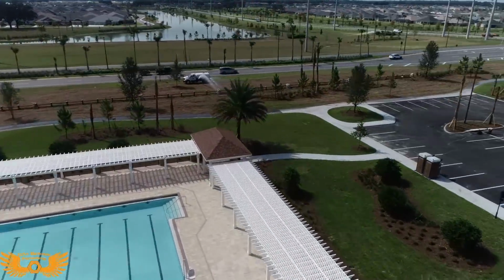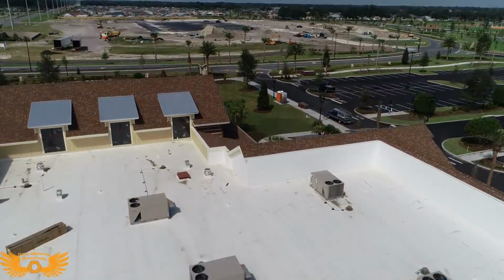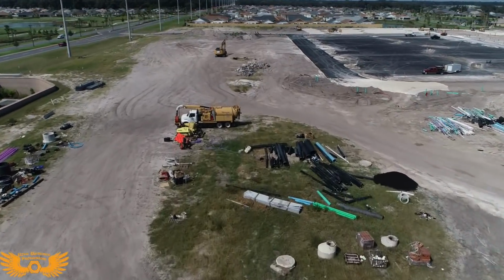The recreation center is looking good. It's on its final punch list. Now we go over to Magnolia Plaza. You can see the parking lot is almost done.